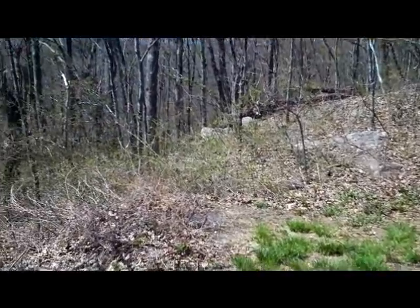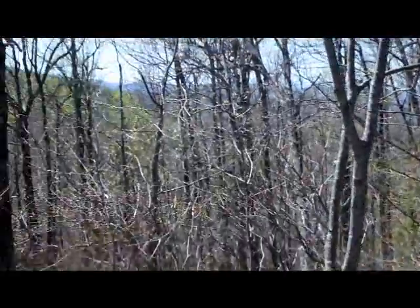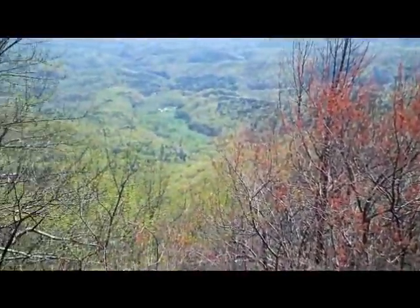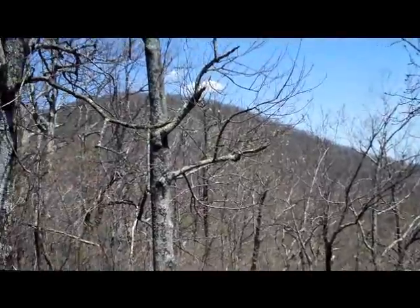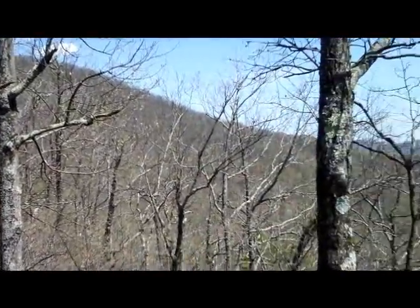This may be Shamrock Mountain, I don't know. It's a big one. I hope that's not it. I hope we've already climbed it.